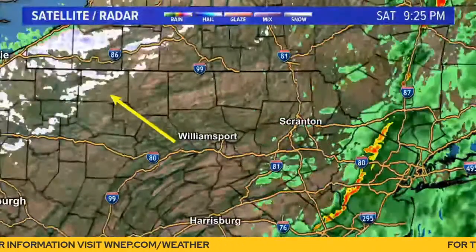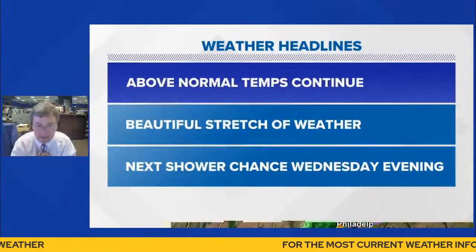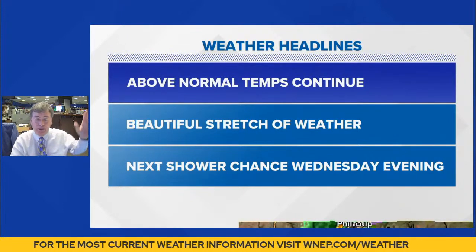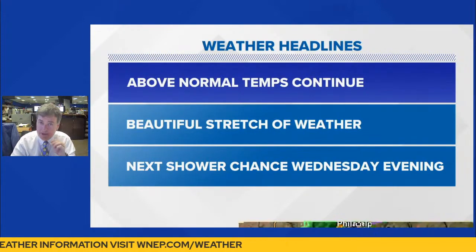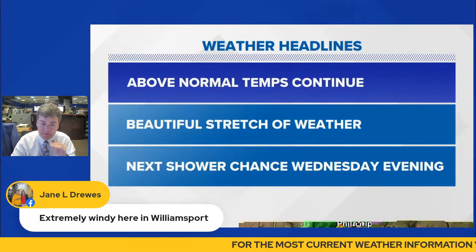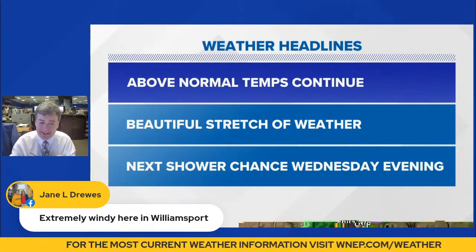Let's talk about our weather headlines, just bringing you up to speed. I know a lot of people had questions about the wind and what all was going to happen today, and here you go. We're going to have above normal temperatures. That's going to continue, even though you saw those 30s that we were talking about moving over our region. It's still going to be above normal. Our average high this time of the year is 41. Instead, we're going to be in the mid and upper 40s tomorrow for afternoon highs. Beautiful stretch of weather if you like dry conditions and sunshine.